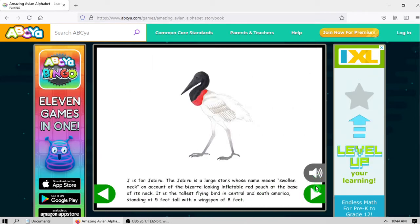J is for jabiru. The jabiru is a large stork whose name means swollen neck on account of the bizarre-looking inflatable red pouch at the base of its neck. It is the tallest flying bird in Central and South America, standing at 5 feet tall with a wingspan of 8 feet.